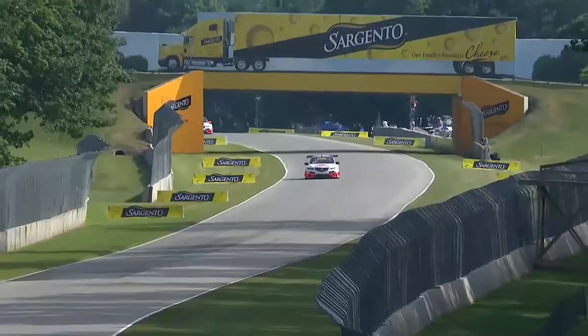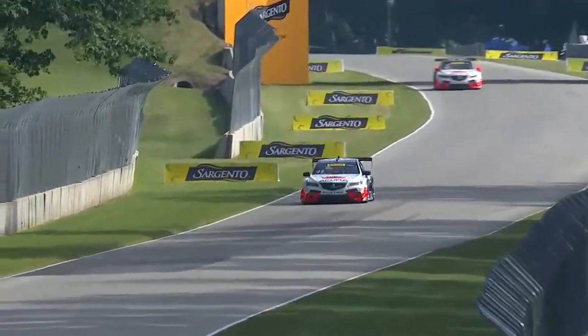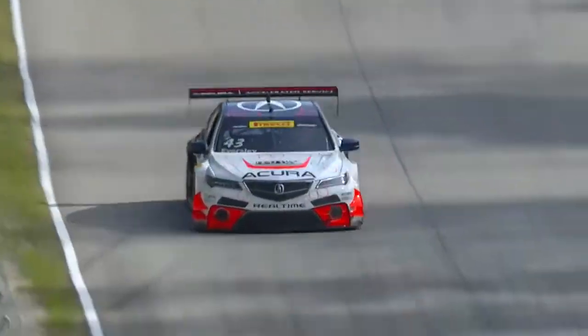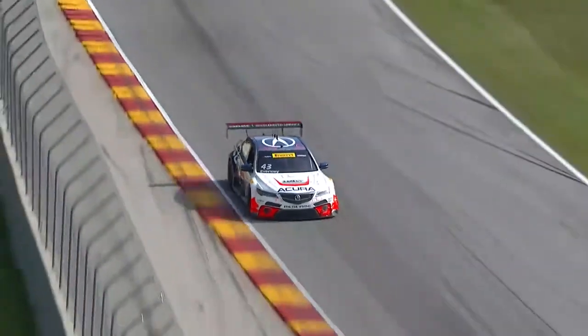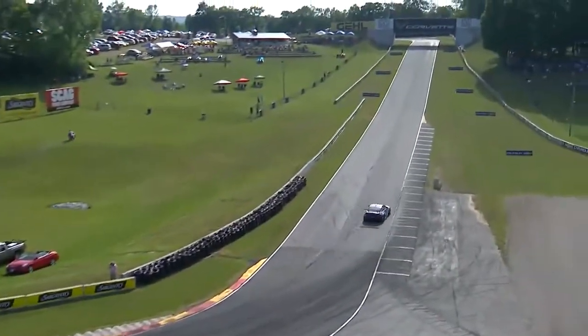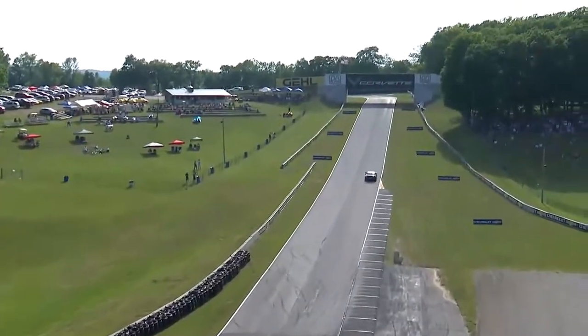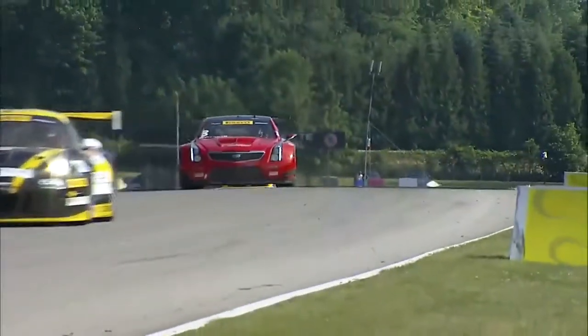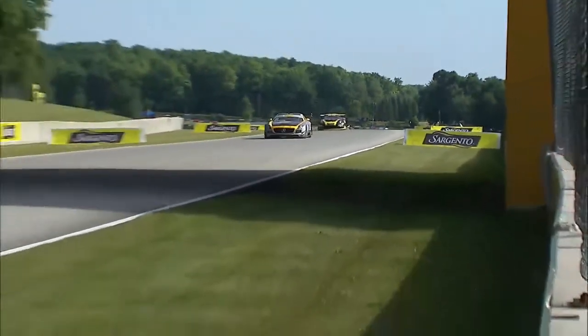right now like Ryan Eversley in the number 43 Acura TLX GT from Real Time Racing and HPD, Honda Performance Development. Just got fastest lap. He just took it away from Brian Hardcutter by a couple of hundredths. That's huge, and we talk about that in terms of starting position, pole points. That's big news as well. So Eversley leads it in GTA.